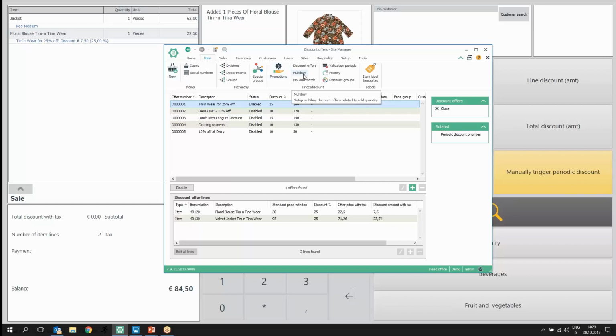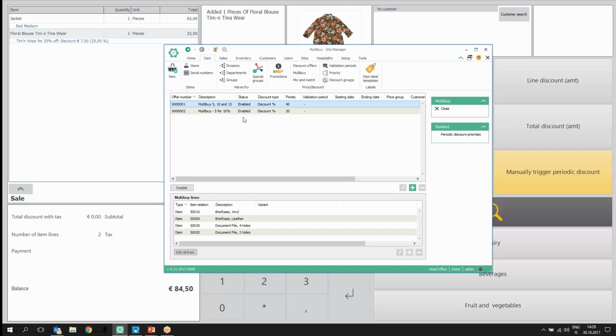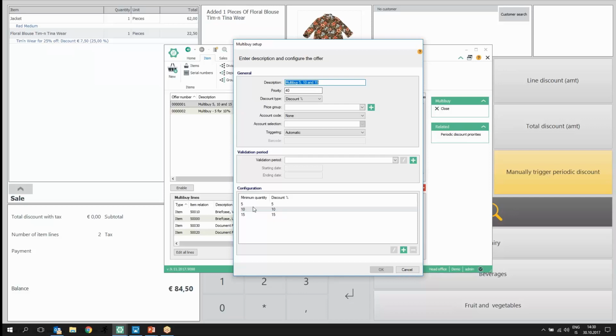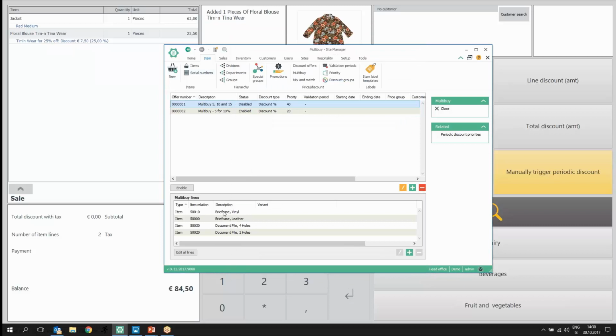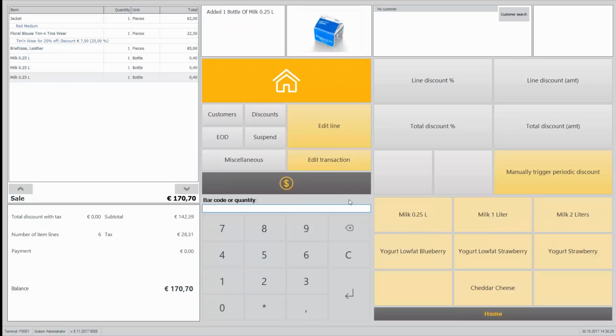So we also have something called multi-buy. That's another automatic discount that we have. You can set up discount limits. And as for this discount, I'm going to open it. I need to disable it first. Here we have set up, if you buy the minimum of 5, you get 5% discount. If you buy 10, you get 10% discount. On 15, 50% discount. And then you have added some items to the discount. So if I sell these items, let's just go here. I have sold one briefcase, and it doesn't matter if I sell something else in between.